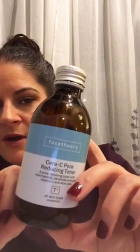So what do I use? Well, at the moment I am using this. This is a product from Face Theory. It's the CeraC Pore Reducing Toner. Now it's pore reducing, it contains niacinamide, and that's the pore reducing element of this product, but it also contains lactic acid, and lactic acid, as we said earlier, great for an aging skin, which is definitely me. It works quite gently on the surface of the skin, so great for sensitivity, great for me.